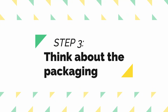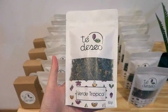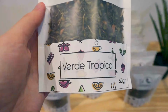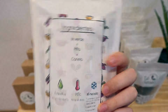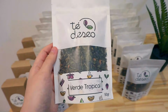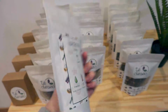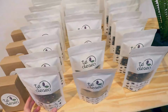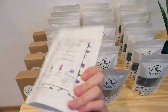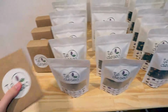Okay, for number 3, after you have decided the name for your business, the next thing you have to do is think about the packaging. This is the package I got. It's just a simple bag. You can get these on Amazon or at any store. And the logo and all the stickers I printed myself. I just got sticker paper. The design was made by my brother. He's a graphic designer, so he helped me out with that. And that's pretty much it. I just printed it on my home printer, and that's all. I guess you could also have the stickers done professionally, but honestly, I don't know. I think it looks pretty good like this, so I'm just keeping it like that.